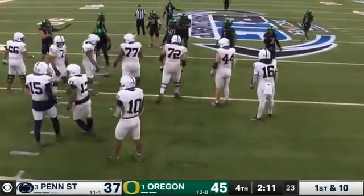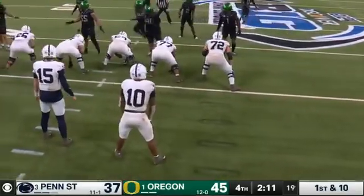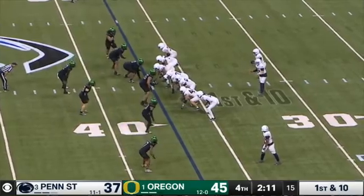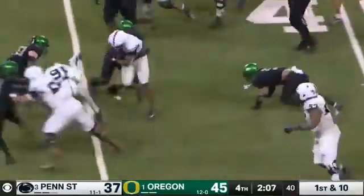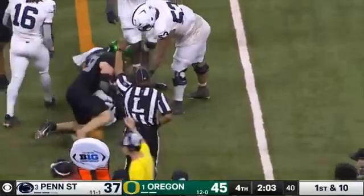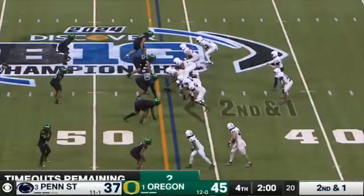Anyway, 2:11. The 2-minute timeout is upcoming, and Penn State with 2 timeouts of their own remaining. Nick Singleton and Drew Aller in the Penn State backfield on a must-have drive, and it's Nick Singleton direct snap. Singleton left side following his blockers and has maybe a first down, just a little bit short. Yeah, that was a really smart running play.